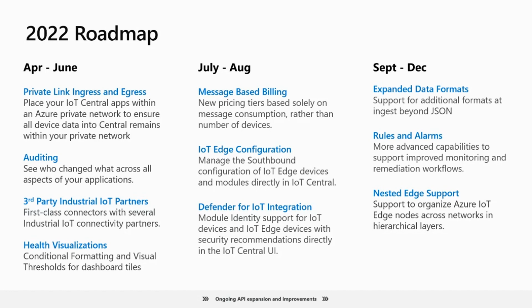All right. In July and August, the one I want to highlight for you right away is a new billing model. We have device-based billing today, and we're going to have a new billing capability that's based on number of messages. I'm not going to go into all the detail, but we believe that we're going to be able to provide better prices and better bills, especially at bulk, when you have lots and lots of telemetry running through Central. So we're excited about that.